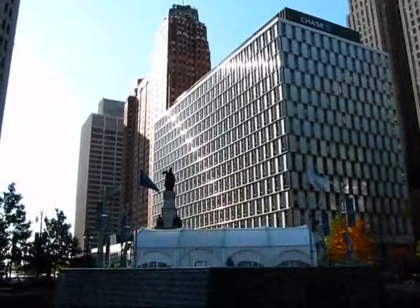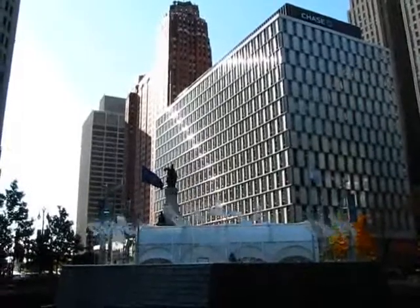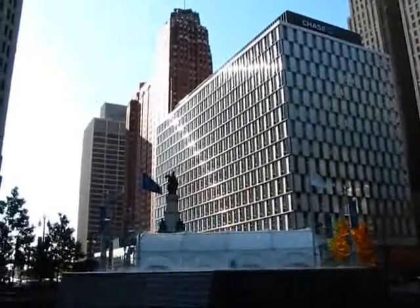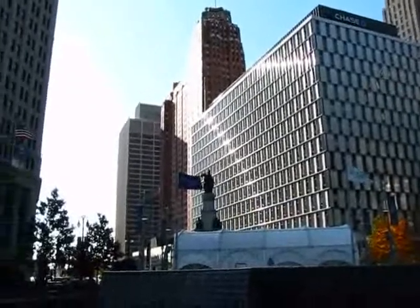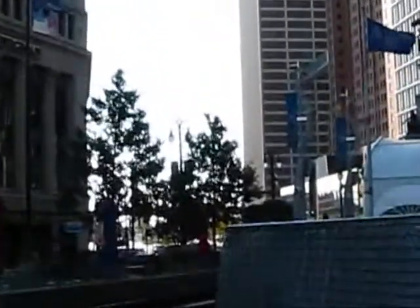Checking in on Saturday morning, October 18th, 2008 from Detroit, Michigan. I'm on an architectural tour with local expert Bob Goldsmith from Detroit Tour Connections, who's been taking me around, and we just came from the Civic Center area. That's what it's called, right? Right, it's called Hart Plaza, right in this direction.